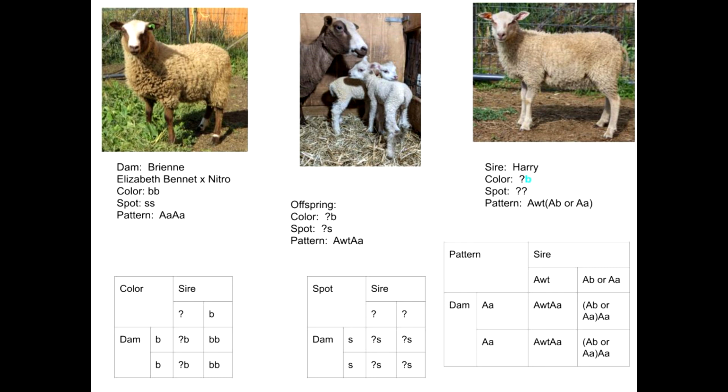And they ended up having white lambs. And so we didn't learn anything with this breeding about Harry, which really technically wasn't the goal. What I wanted to get this year was white lambs, and that's what Brienne gave me. So kudos to Brienne and Harry. I'm very pleased with both those lambs, but it didn't really give us any clue to solving the puzzle of what is Harry.